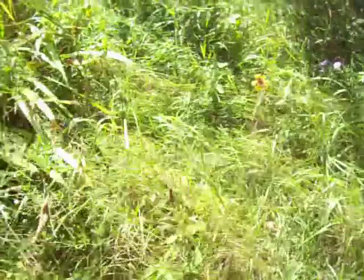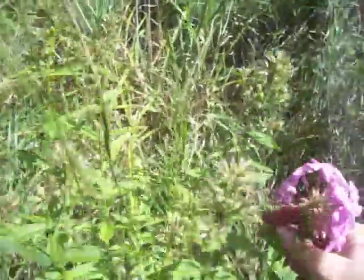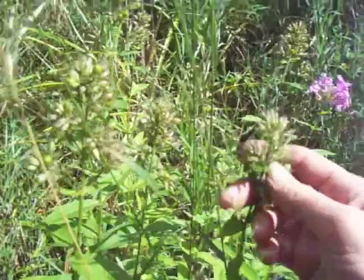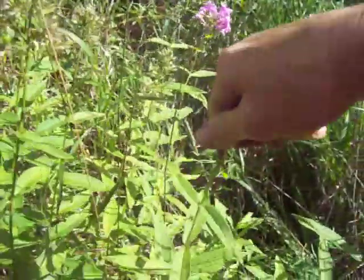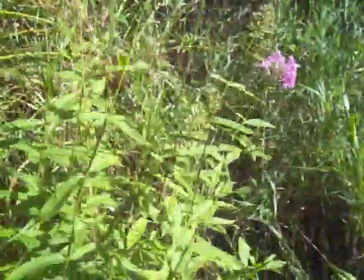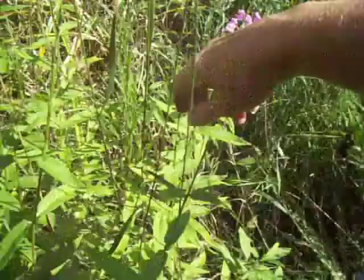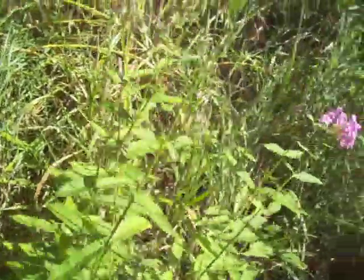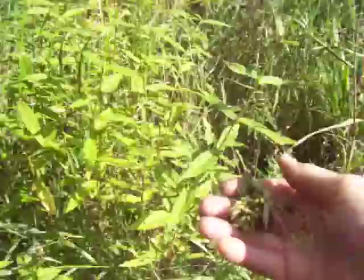Now phlox, did you know that if you deadhead your phlox, they'll bloom again? See, so I guess this is what needs to be deadheaded. I've never deadheaded phlox before. This is probably not the right way to do it, but somebody can tell me that. And then they'll bloom again. Perhaps.